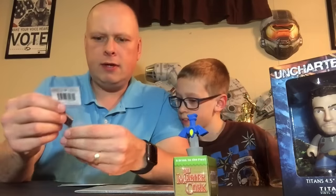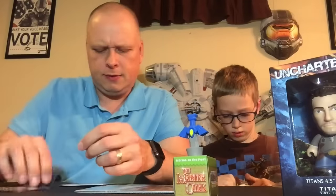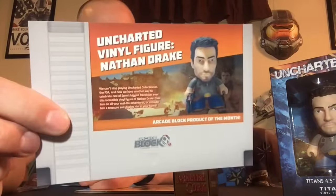So what we have here, this looks like Kingdom Hearts arcade block. Let me see where that's from, actually. So we got the Uncharted Nathan Drake exclusive figure. We have the Shirt Punch t-shirt. It's that time of year. Ugly sweater season is upon us. Hey, I was right. Only we think this one is more cute than anything. Get festive and woolly with the exclusive t-shirt. I'm going to wear it for my ugly sweater party. The Halo 5 calendar.